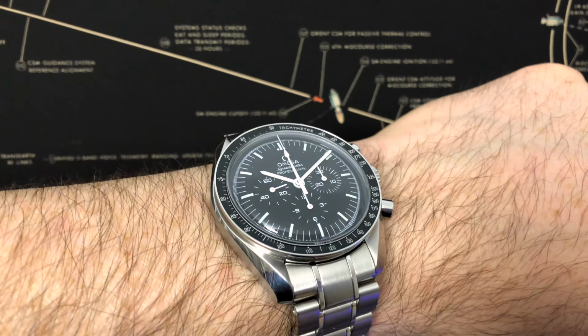The bracelet, obviously, which needs to taper. I don't mind the design, I just don't like the fact that it doesn't taper, and I don't like the buckle. It needs to have incremental adjustment on the buckle. So that's the first thing I'd change.